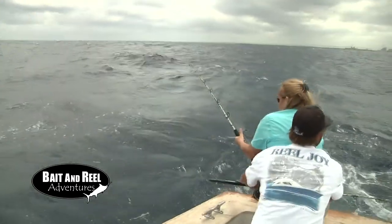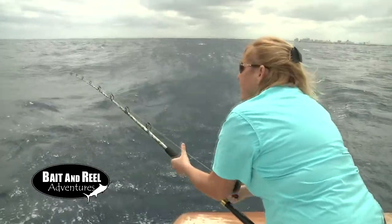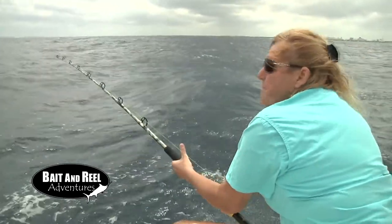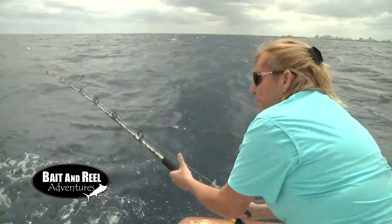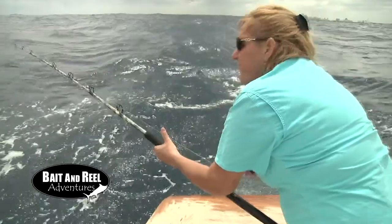Okay. One on the right. Oh, I saw something there. All right, we got a kingfish on the line. Normally you fish with metal leaders, so we're trying to keep it real tight so it doesn't have an opportunity to bite through this monofilament.